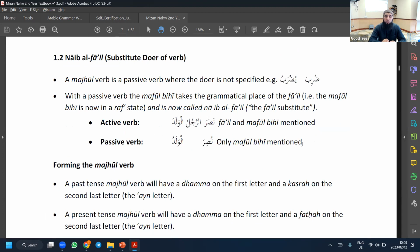Now, remember we said that we have a fi'l that is ma'lum and a fi'l that is majhul. Can you remember that from last year? What's the difference? The one is active form and the other one is passive form. If you want to simplify it even further, in Arabic, what does that translate to? When I say ma'lum, what is ma'lum? 'Alima, from to know. What is known? The doer is known. In a ma'lum verb, the doer is known, even if there is no word in the raf in the sentence, it's going to be inside. If you have any verb in the ma'lum form, you will always know the doer.